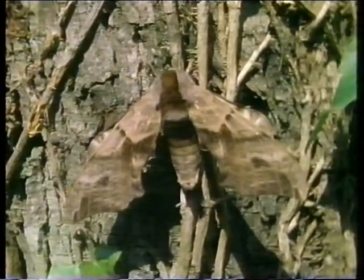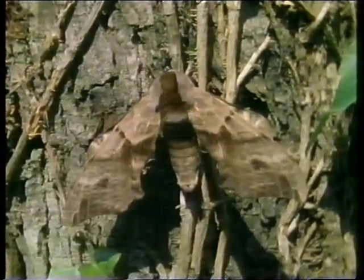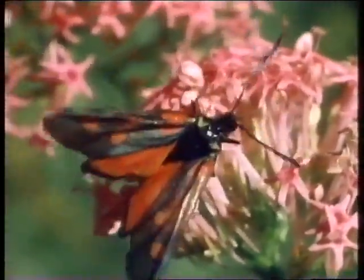Colorful and cryptic at the same time, so numerous and yet so easy to overlook, they have escaped death by pretending to be something they are not. They have succeeded by being the great deceivers.